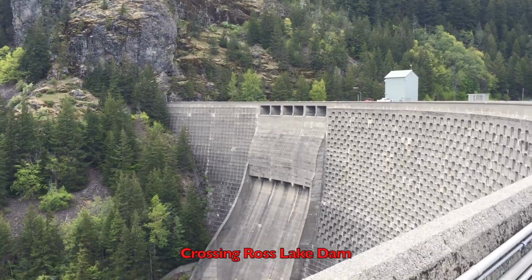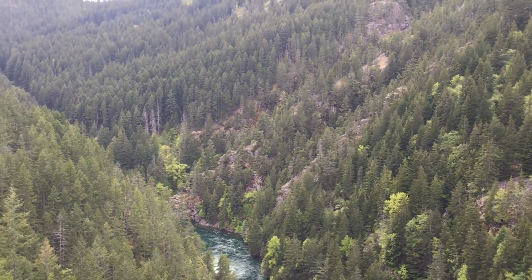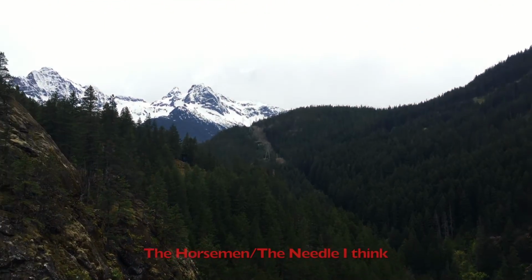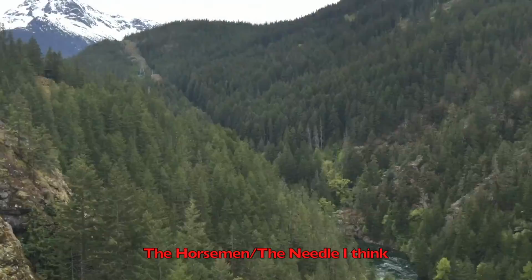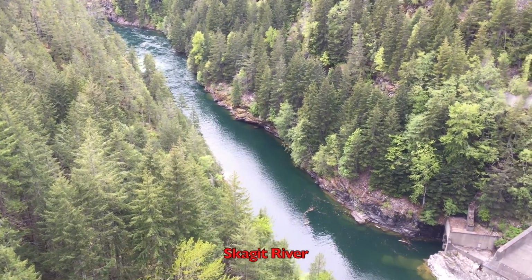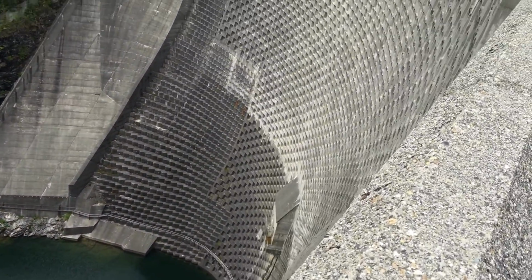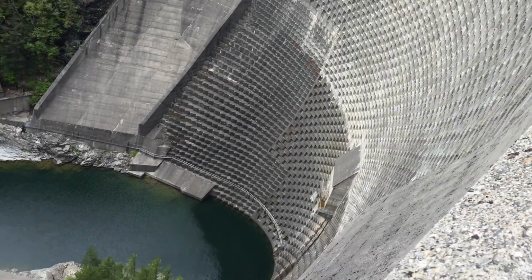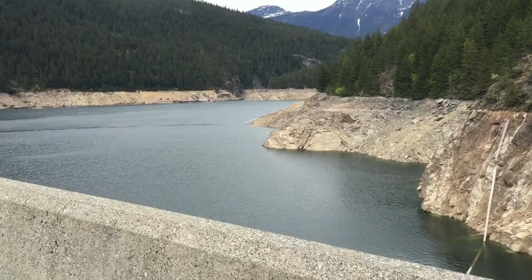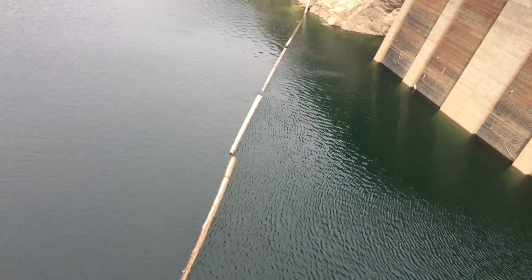3 o'clock, standing on Ross Lake Dam. Got some major wind coming up the valley. There's our mountain view. Got some nice views over the edge of the runoff. Got to make sure I don't drop the camera or I'm really screwed. Get up to the edge here. Take a quick look over. What do we got over top of us? Woo! Long way down to the water.